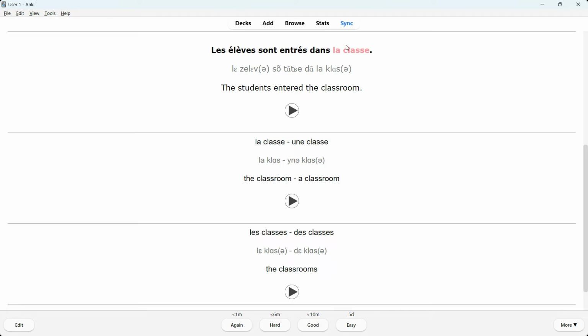However, what is interesting right over here is that you see that la classe is in pink. Why is this the case? That is because it is a feminine noun. And as I mentioned before, masculine nouns are in blue and feminine nouns are in pink. This will help you identify the gender of nouns.